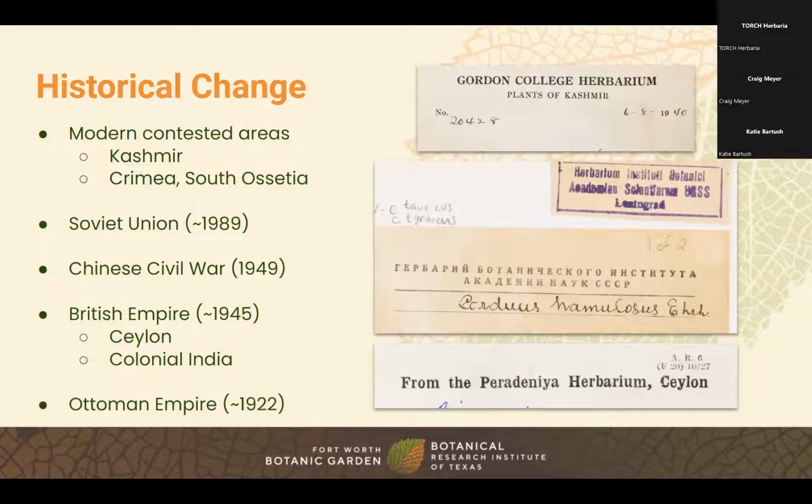The second unique problem that we face is history. Asia is a big place, and it is a dynamic place. Lots of stuff has changed over the 160-year history of our specimens. Working with this stuff requires at least some knowledge of history and a willingness to solve some puzzles. So we'll go first in order. Over on the right, we have a sample collected in Kashmir in 1940. And at the time, Kashmir was in colonial India.